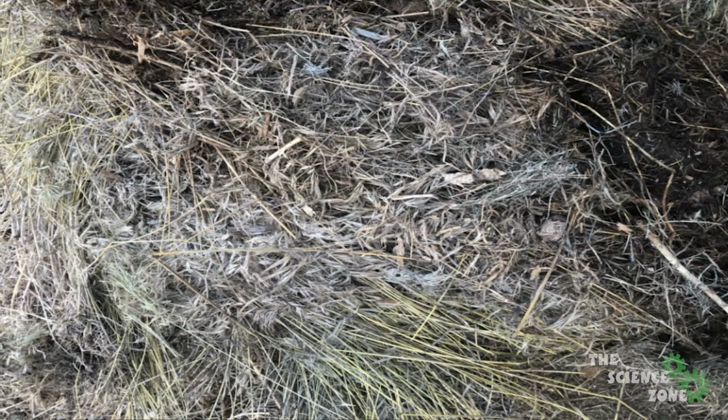This is old hay that is 5 to 6 years old. It has composted very, very little because it's almost all brown compost. There's not enough nitrogen and moisture to create decomposition. So that's not composted even though it's been sitting there for a really long time. It's decomposed very little because it doesn't have the right recipe.